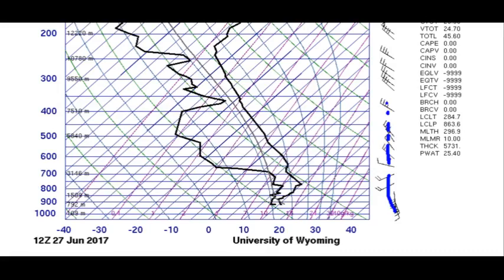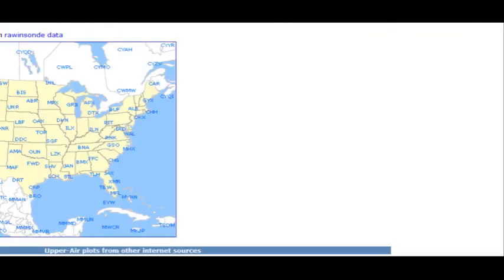Maybe we're getting a little bit of dry air ingested in that storm, and there's definitely a lot of dry air aloft to give us kind of outflowish storms.